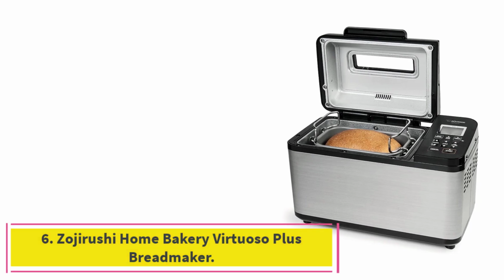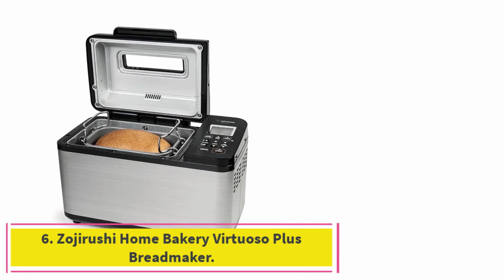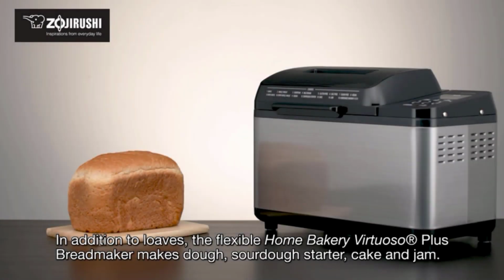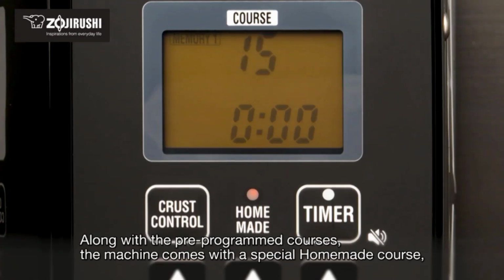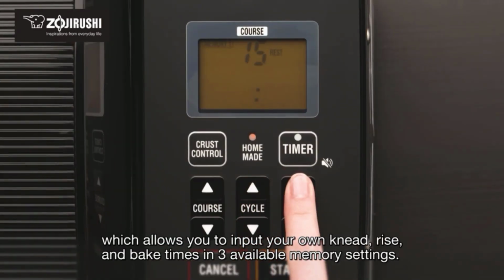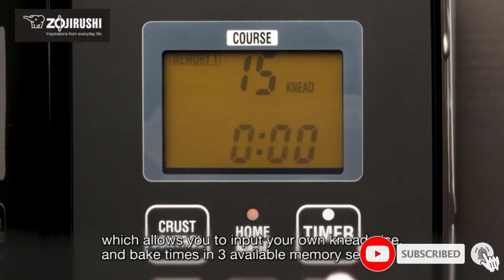Number 6. Zojirushi Home Bakery Virtuoso Plus Breadmaker. Anyone who takes home baking seriously will appreciate all the features and options packed into this Zojirushi Breadmaker, and its performance in lab and home tests made it our best overall pick. It has 15 different pre-programmed courses including a wide variety of bread, each with the choice of light, medium, or dark crust, but you can also create your own custom programs.